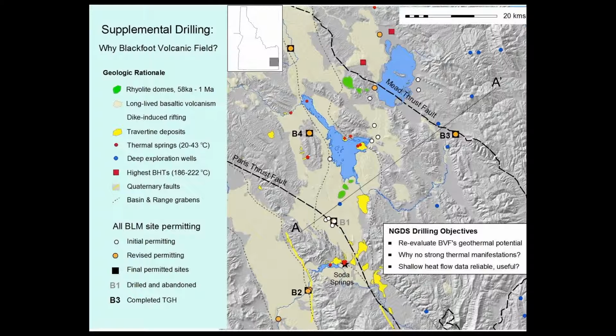This bimodal volcanic system is composed of basalt, which is shown in the yellow or beige pattern here, and these rhyolites. It occupies 2 of the northeasternmost grabens in the Great Basin, in this area where the Great Basin transitions into the Idaho thrust belt, shown here with a couple of major thrust faults for reference.